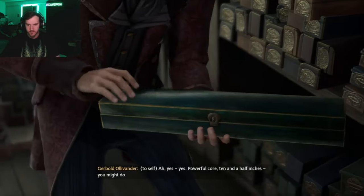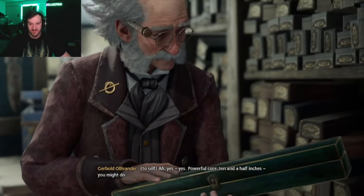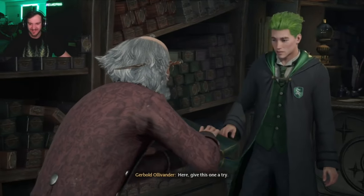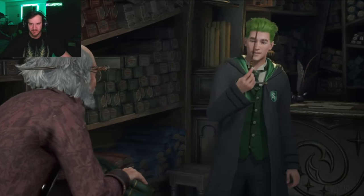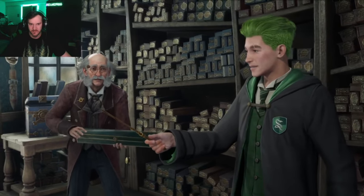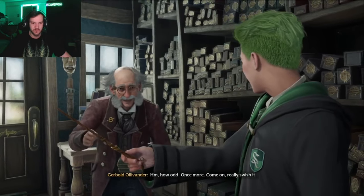Powerful core. 10.5 inches. Ten and a half inches is a little bit big, he tells me. Give this one a try. Well, go ahead, swish. How odd. Once more, come on, really swish it.